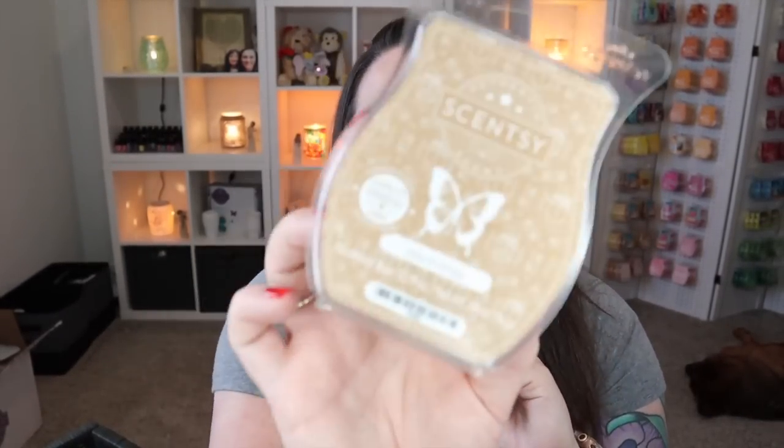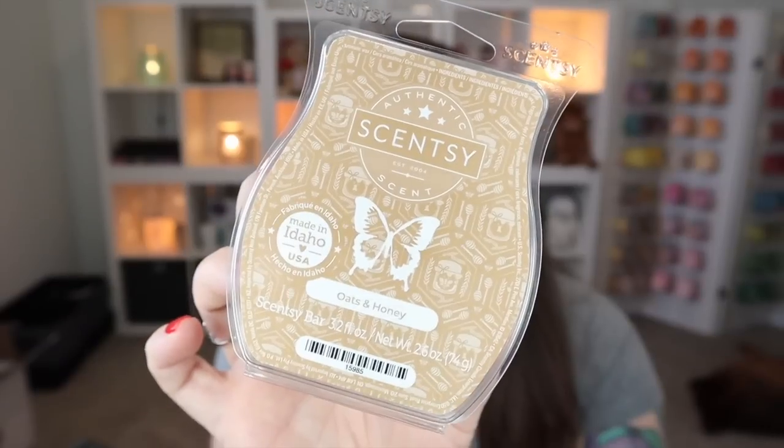And moving right along, one of my bars of Oats and Honey. I love this scent so very much. And talk about powerhouse. If you are limited to just like 1 or 2 warmers in your house, this is gonna fill your house. It's so dang good. I love it.